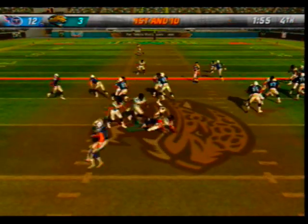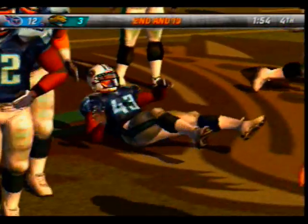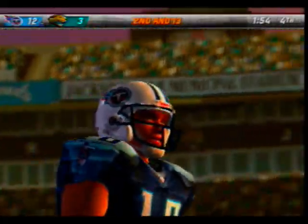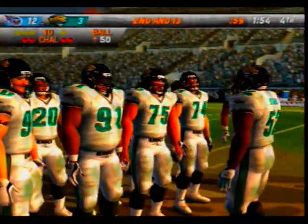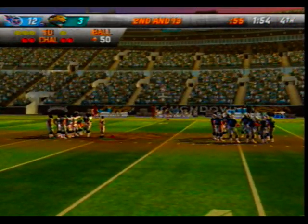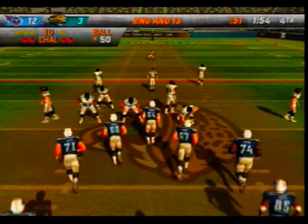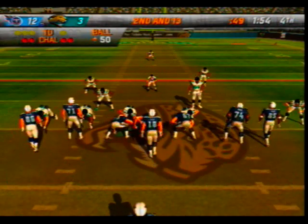The Jaguars come out in a nickel package. Auden is there for the tackle at midfield. Very little blocking to work with on that play. Yeah, that's just great play from the defense. They play with great leverage up front and always seem to get penetration. When you have defenders in the backfield, it makes it very difficult to run or pass.